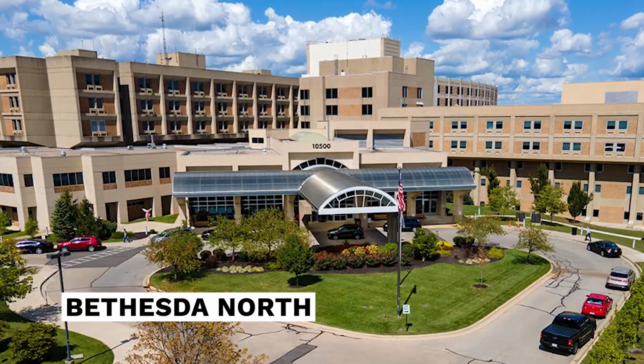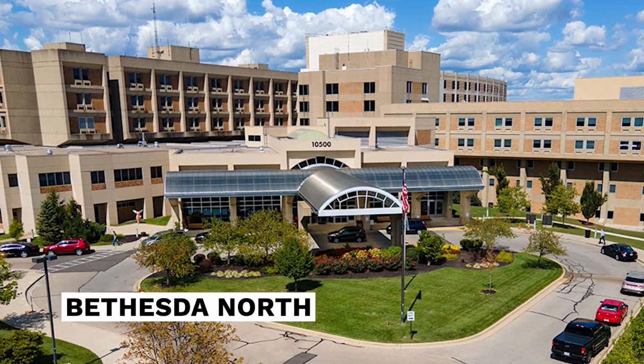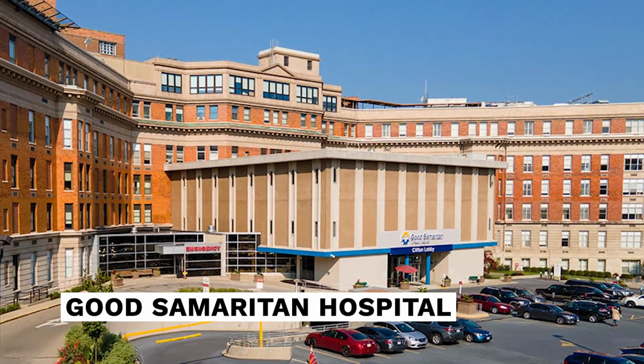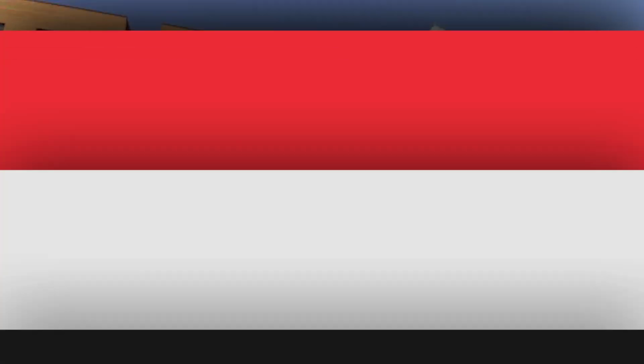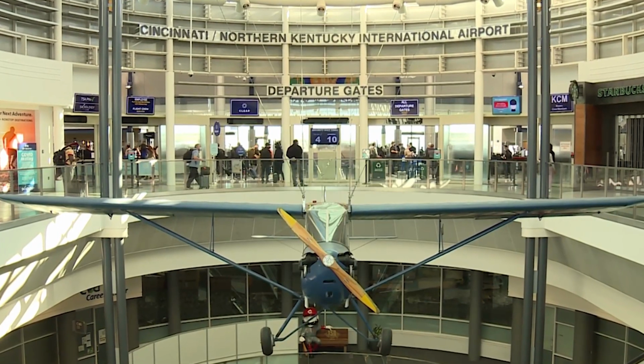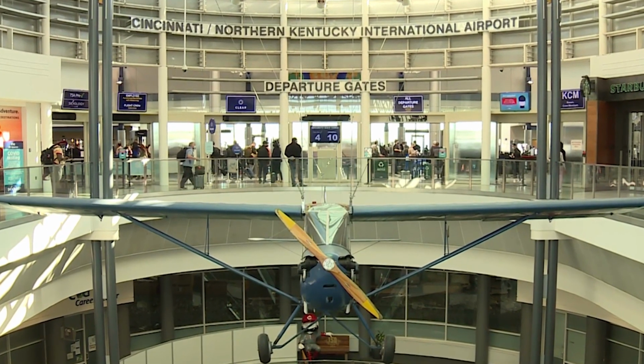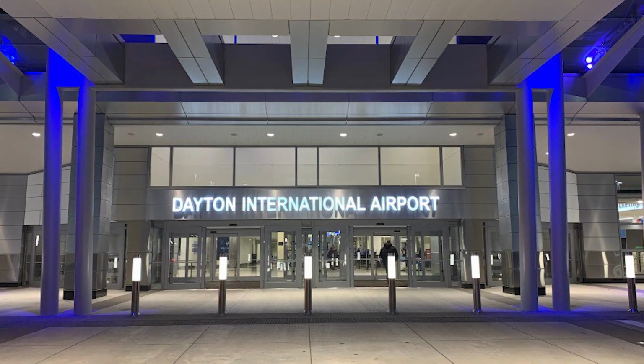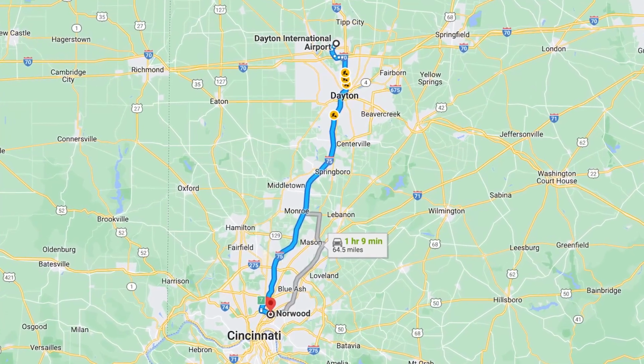Now, there are several hospitals that are close by, from Bethesda North Hospital up in Montgomery, or if you want to go south into the downtown area, you hit all the regional hospitals like Good Samaritan, UC, and all the rest. If you want to get to an airport, you have 2 options here in the greater Cincinnati area. If you go south to the CVG airport, which is our greater Cincinnati airport, that's about a 30-minute drive. If you want to go north to the Dayton International Airport, that's about an hour and 5-minute drive.